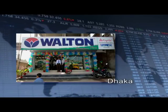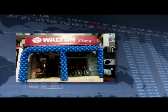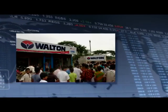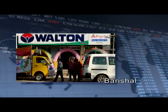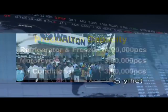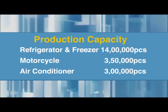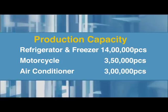Walton has the largest marketing network in South Asia. It has plazas, showrooms and dealer marketing centers in 7 divisional cities of the country. The total number of these plazas, showrooms and dealer marketing centers is more than 2,000. The annual production capacity of freeze and freezer at Walton factory is 14 lakh, while motorcycle is 3.5 lakh and air conditioner 3 lakh.